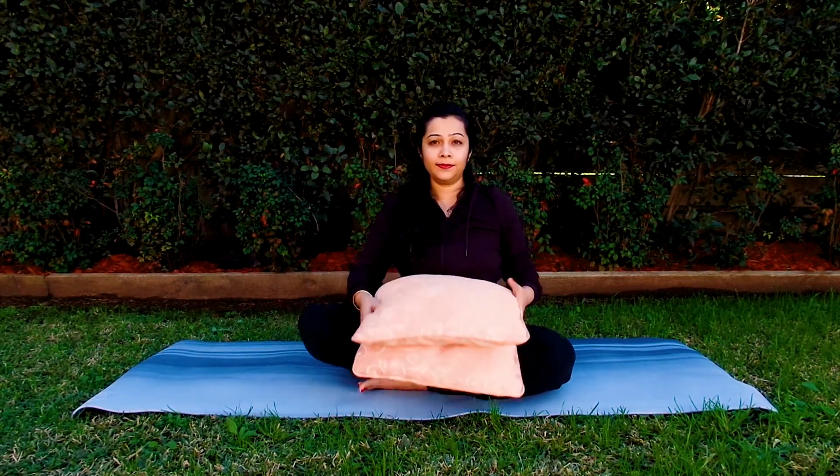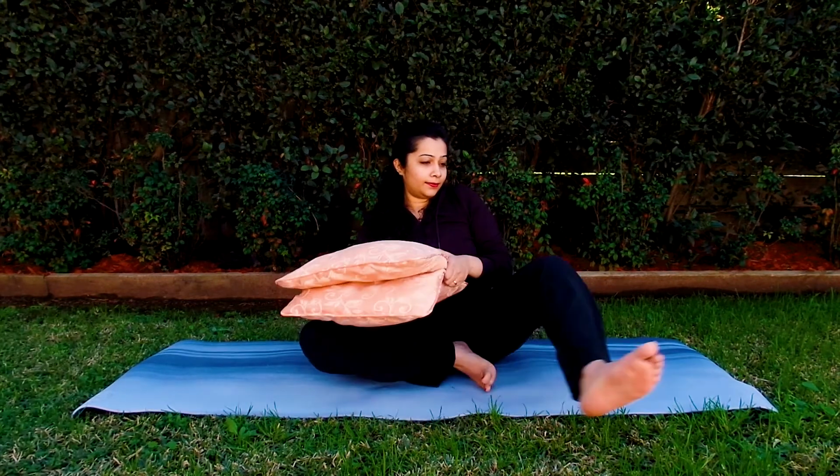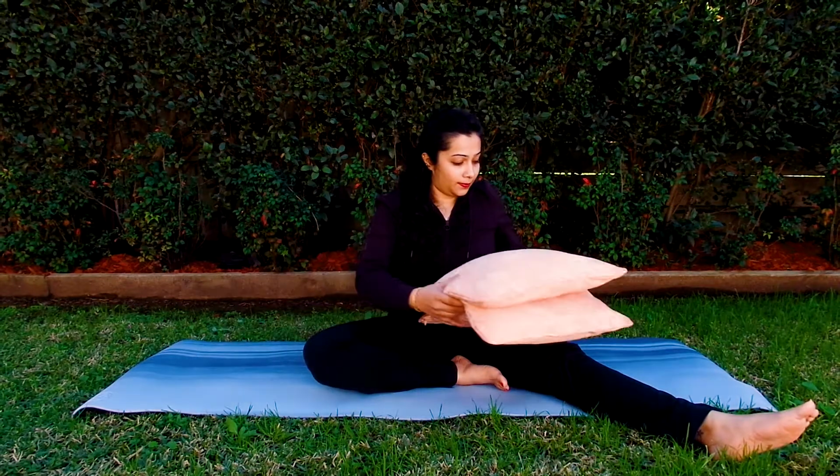Now let's practice the same pose on the opposite side. From Sukhasana, stretch your left leg front. Place your right foot at the root of your left thigh. Place the cushions or pillows on your left thigh.